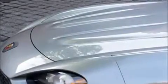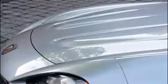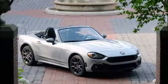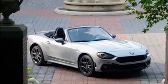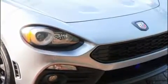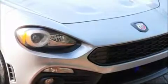Associate editor Joel Stockdale said, "As a major Miata fan and owner of a second-generation model, I may have been the hardest person for the 124 Abarth to impress, but impress it did. The turbo engine works far better than I expected. The extra torque from the turbo engine is fun, and it nudges the driver in the back harder than the Miata's naturally aspirated engine.